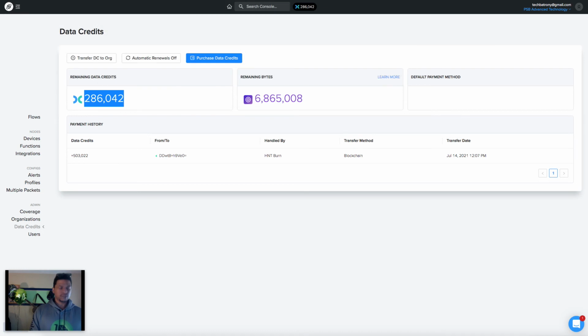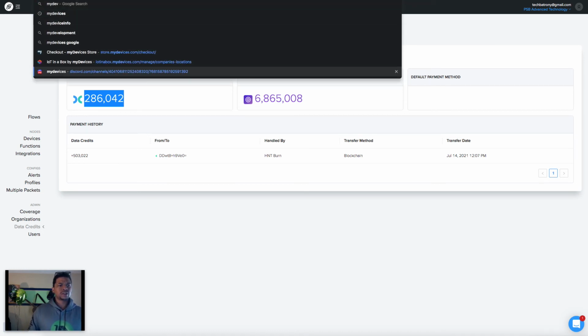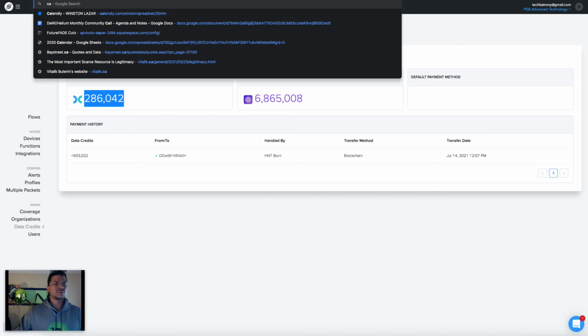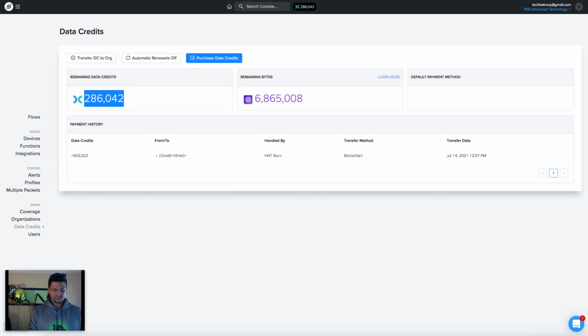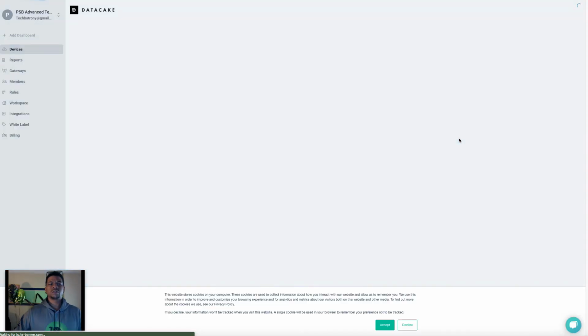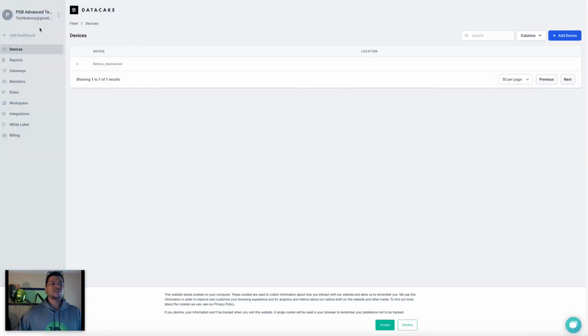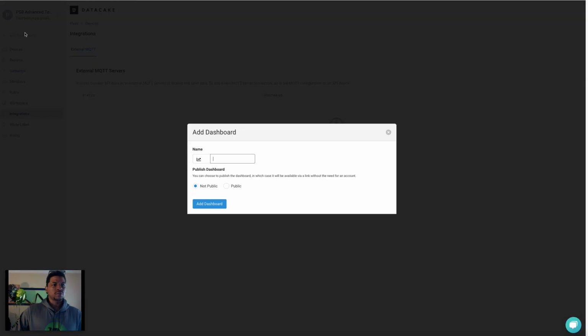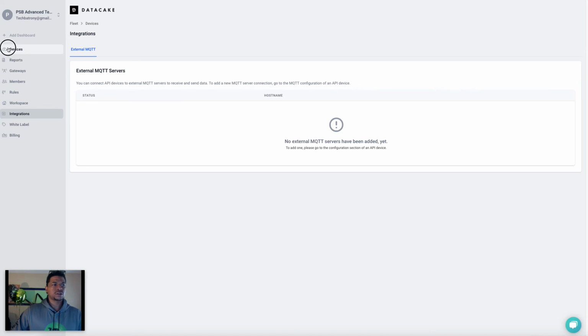Now I just want to show you quickly how you can look at the data. Let me just figure out where it's at. Darn it, I can't remember my site. Is it this one? I don't think I was using Data Cake. No, I wasn't using Data Cake, but Data Cake is a way that you can set up integrations here. Actually, I probably need to set this one up, and then you can add a dashboard. Let's close that, and devices and stuff.